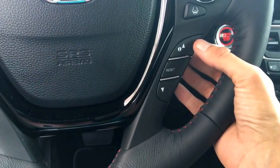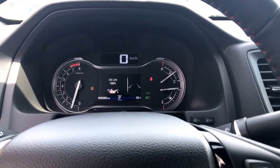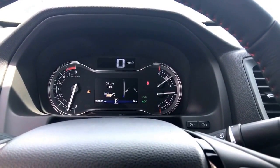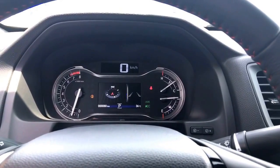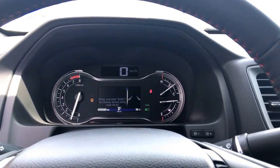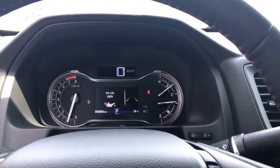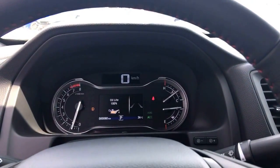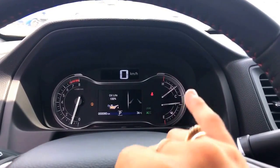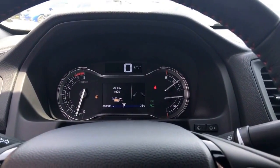And then coming down here, this simply just allows you to toggle through your upper screen here. So we could see our oil life's at 100%. We need some washer fluid, tire pressure. We've got some more information pertaining to our distance, travel, fuel economy, back to oil life. Fantastic. I love the digital aspect of this, that you've got your RPM gauge, your heating and cooling, gas, and of course we can see we're not moving at all.